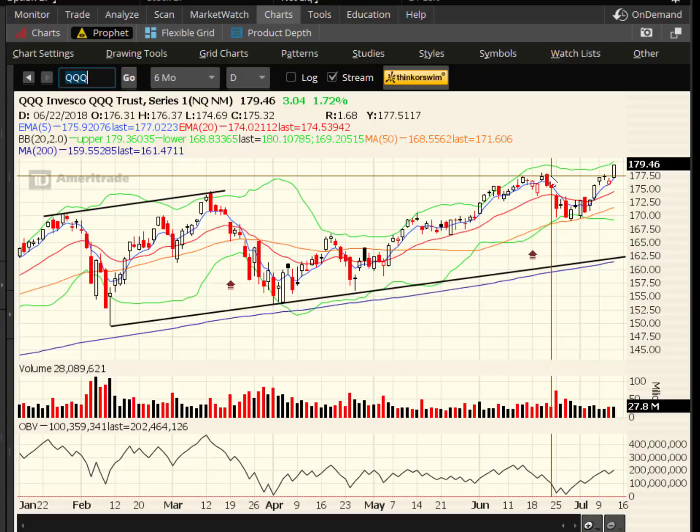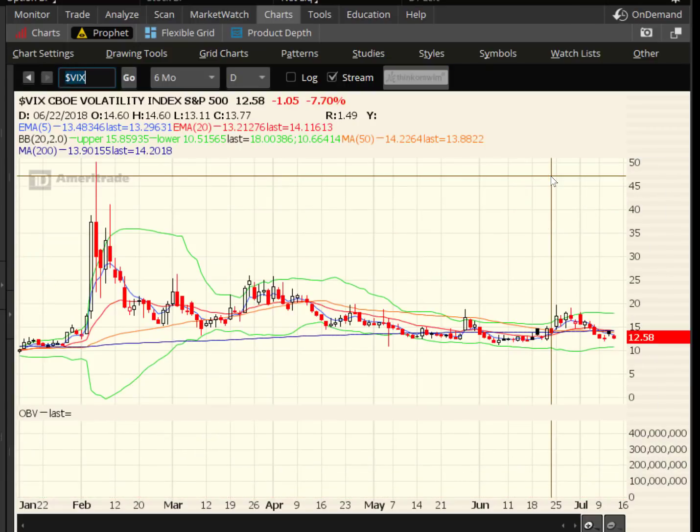Also keep in mind, earnings season is here. Some banks are going to report tomorrow and then a whole lot next week and even more the week after once we get through July's expiration next week. Taking a look at the VIX, it's sub 13. We're down in the 12, so that still is bullish.